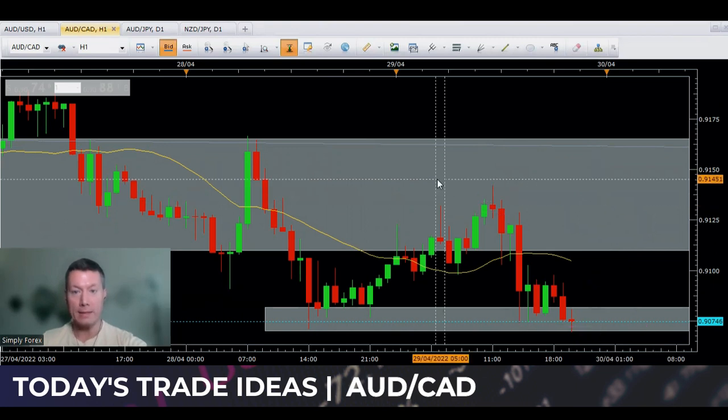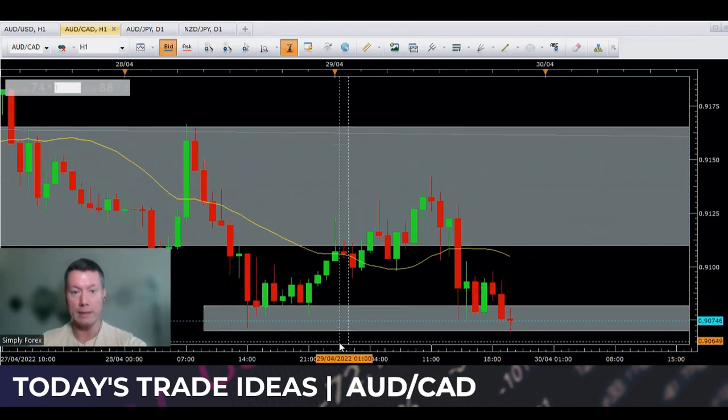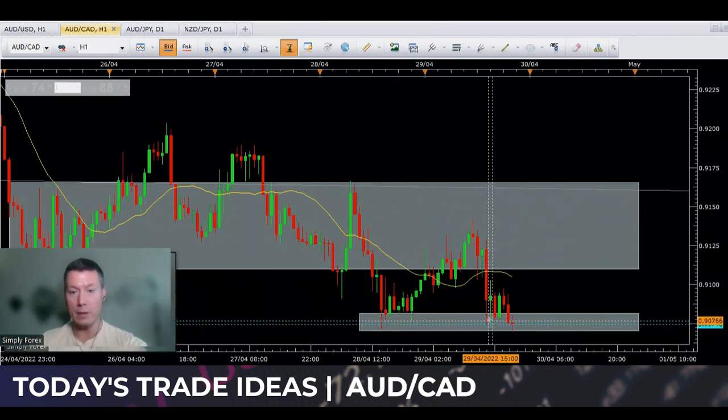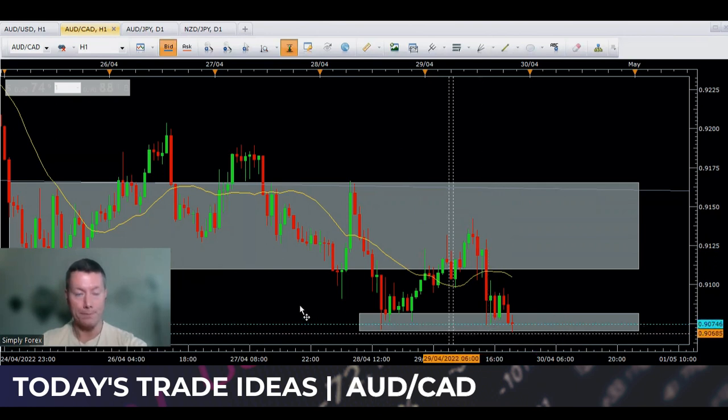Okay, if that doesn't happen, our second option is this. Price could break this lower grey zone, again come back up, retest it. We see a bearish candlestick pattern form here. That's always our trigger to enter, and then we take price lower back down to our higher time frame target. All right, guys, so Aussie dollar, Canadian dollar short.